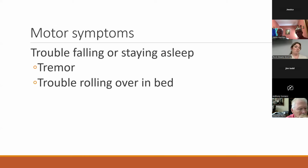If you have a really bad tremor, that may interfere with your ability to fall asleep. Or if you wake up in the middle of the night, you may have that tremor and it may bother you, or it may bother your bed partner. Also, if you have a lot of trouble rolling over in bed, that can make it difficult. Everyone, about every 2 hours, should wake up and reposition themselves and get comfortable. Everybody should do that. If you don't, you're going to end up with bed sores.